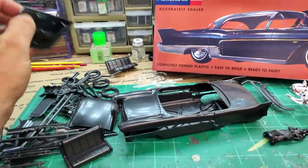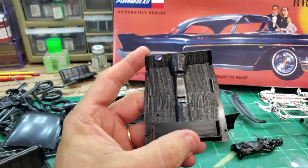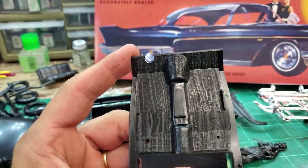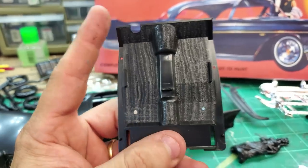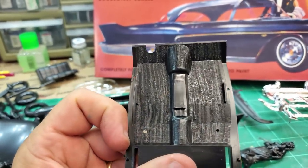This is cool, and so I'm going to jump into the land yacht and cut the parts off. One other thing I wanted to show you is the carpet for the interior. If you look closely, all that some guy did was take some sort of rotary tool and scar the mold.